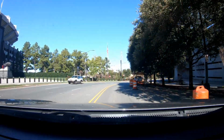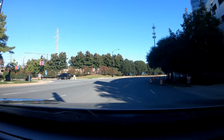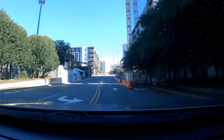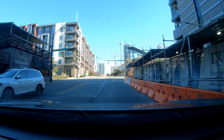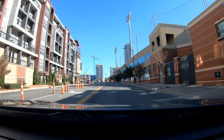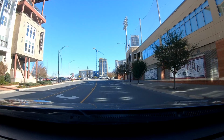So we're about to go to Vermeer Park. I've already been through it, but I didn't go through it in the daytime. So on the left hand side, this is Graham Street Pub. That be lit up. This right here, Circa Apartments, Uptown, all Millennials on the left hand side. On the right hand side, you got the baseball field, the minor league baseball team.